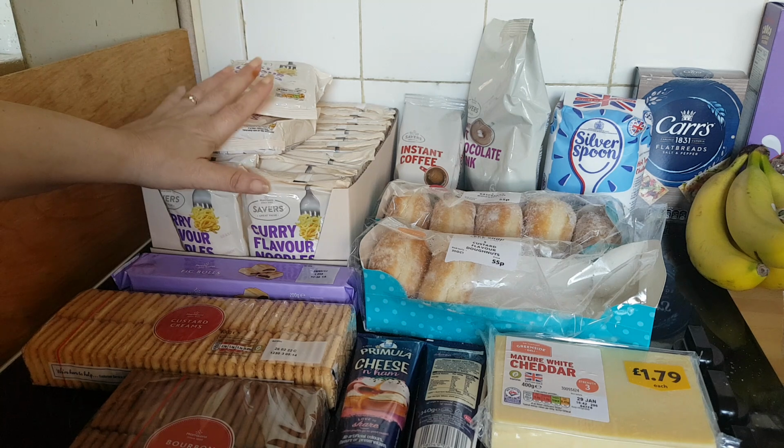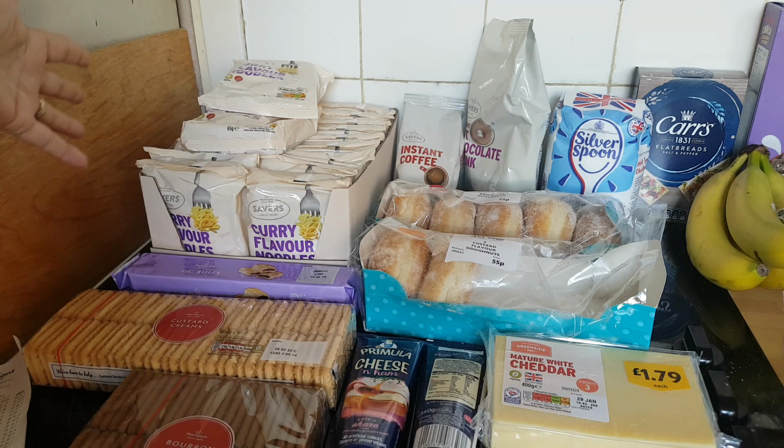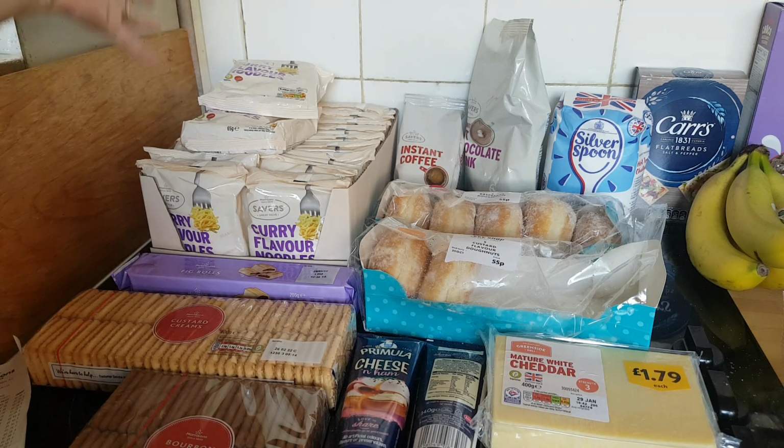Because like I said, Connor will live on these if I let him. And I know some people would say it's naughty, but if a shop can't get it in for the next couple of weeks, I don't want to have to pay 60p a packet. Because that's just silly.